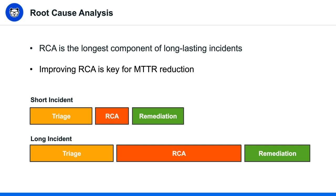I don't think anyone in our audience needs me to repeat this, but root cause analysis is probably the most significant thing that you should focus on if you want to reduce time to resolution for incidents. For short-lived incidents, it's true that maybe most of the time of your operations teams is spent around triage and remediation. This is why you need to invest in tools like event management. But as you have longer lasting incidents that last a few good hours or maybe even days, the majority of time is actually spent around root cause analysis.